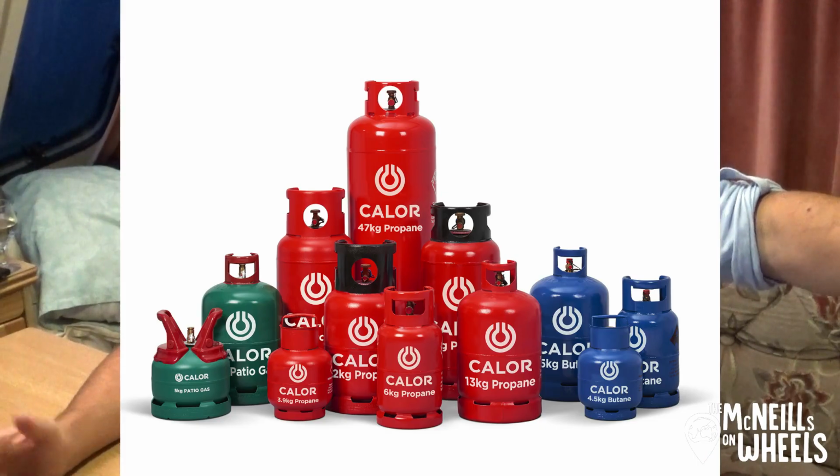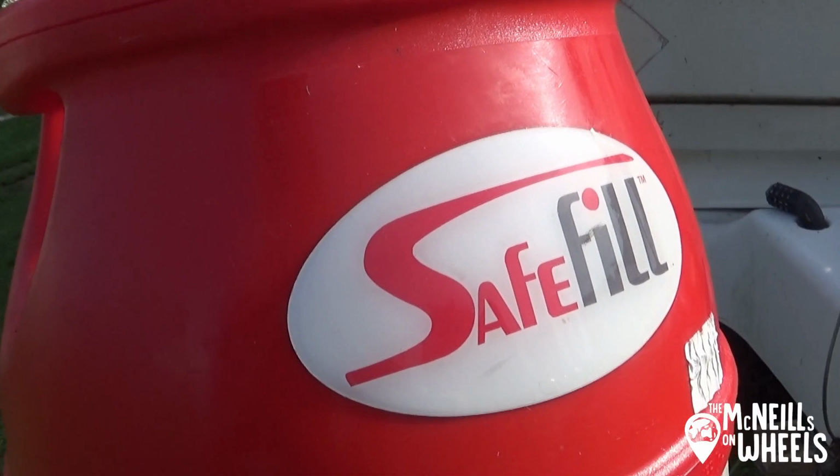For years, caravanners had to choose between the traditional big boys of Calor and Flogas, but that was until new players came onto the market, giving frighteners to the former gas heavyweights. Enter the refillable gas bottle.